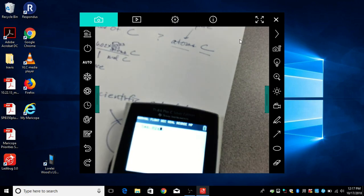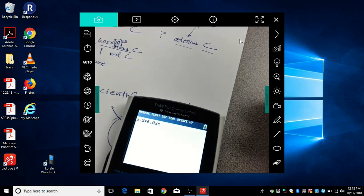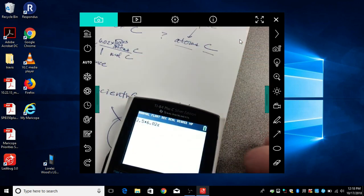Hopefully you can see that. The white button on the side of that calculator. Well, your display should say 2.5 times 6.02. Pressing second, and then do that. There we go. Thank you, Larry. You're the man.